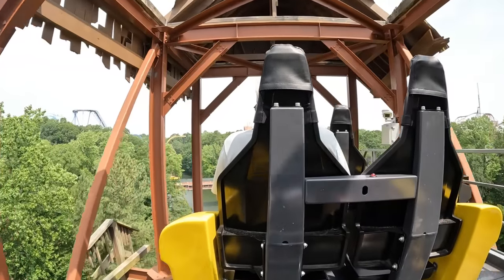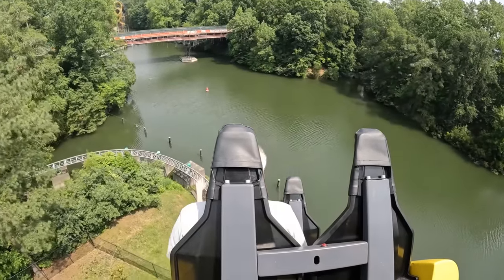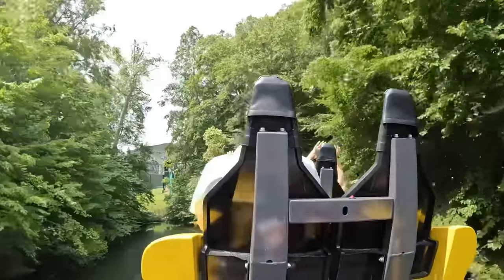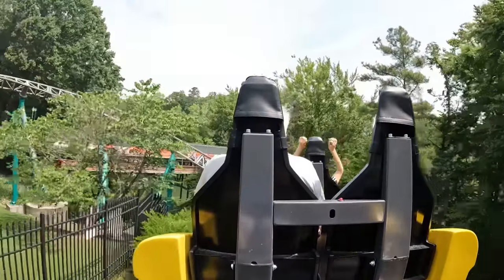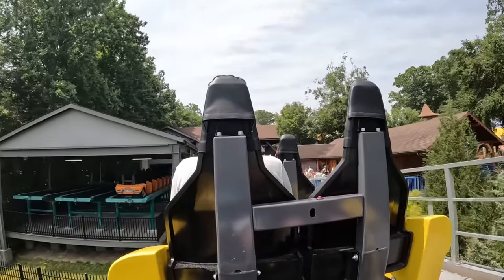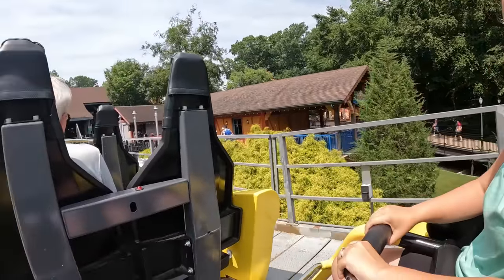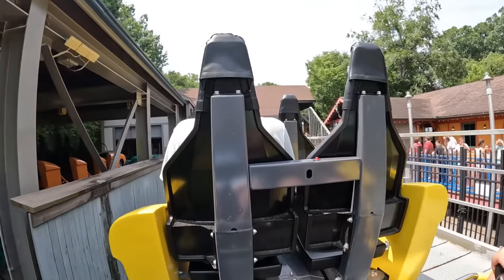Dropping down towards the water. Wow. Oh, and that's the Bolton just there. How is that for you? I loved that. That was so much fun. I don't know if you saw it on the camera much, but yeah, there is a vertical drop track in there. We'll talk more about it when we come off.